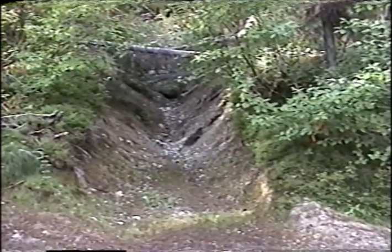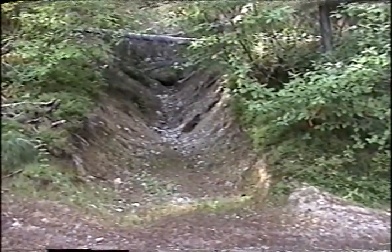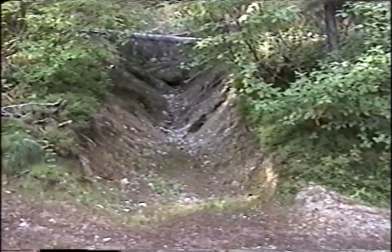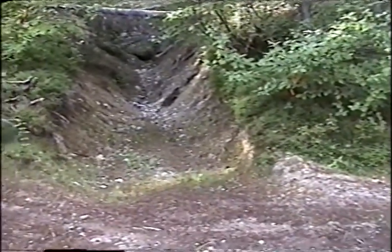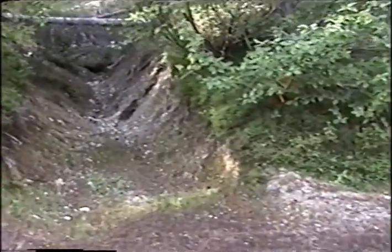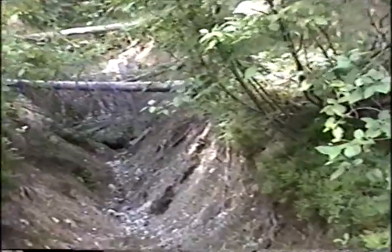Friday, July 16th, and we are at an adit which is at the top of the road that goes down to the Penn Dixie mine. And we photographed this one a couple years ago, and you can see the adit is indeed open. It's got a fair amount of timbering holding up the portal. More overgrown than it was back then.